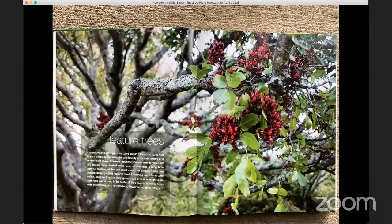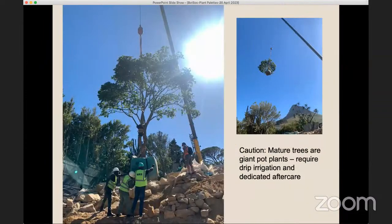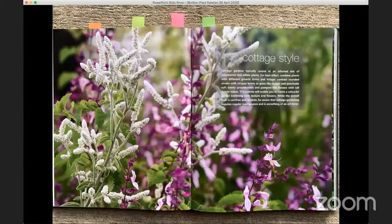Feature trees are trees that have amazing flowers or just incredible architecture. And we brought in coral tree and also some Schotia brachypetala. But a word of caution: these mature trees are like giant pot plants, and they require drip irrigation and dedicated aftercare. If you can grow something from small, I would always do that. It's just that sometimes people don't want to wait.